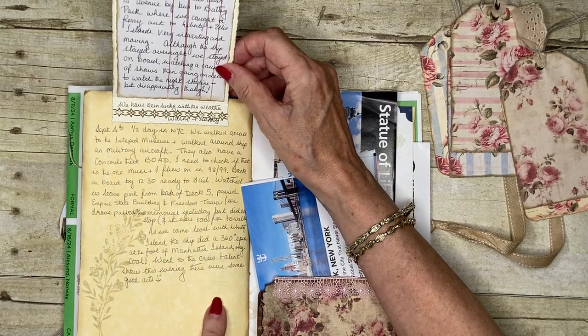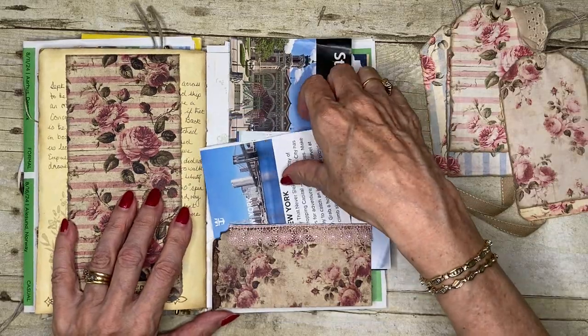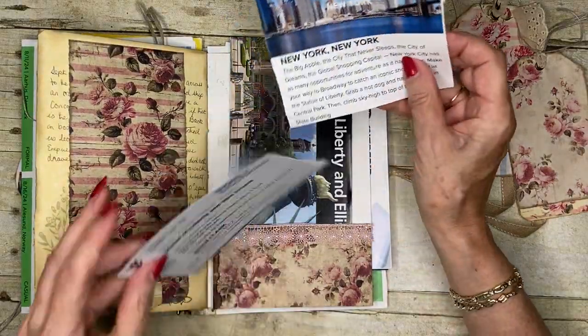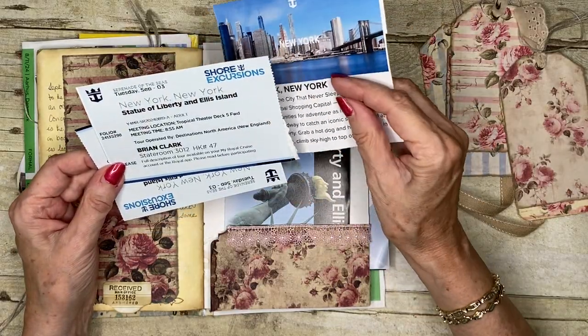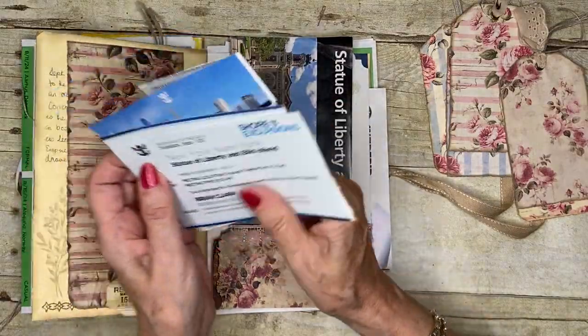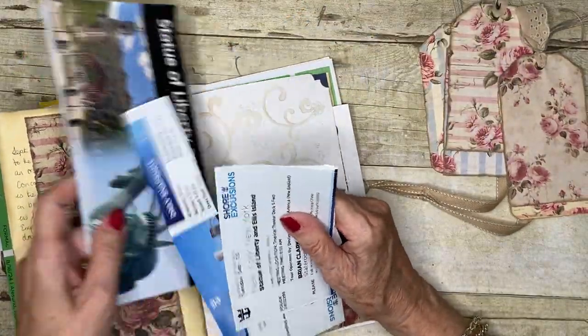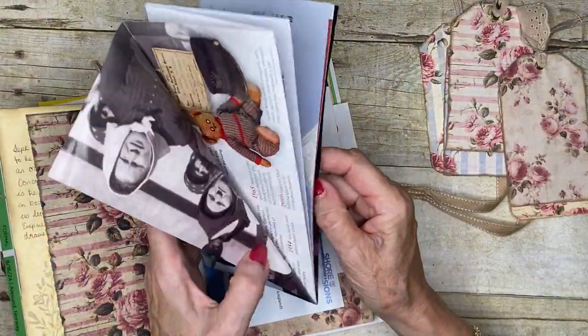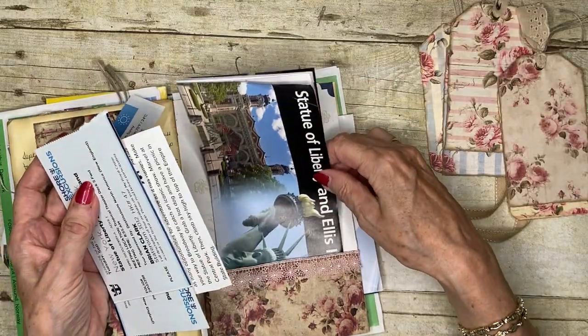I think I've got a picture on my phone I'm going to be putting there. And then we spent a day and a half in New York. So we visited the Liberty and Ellis Island, which neither of us had been to before. And I picked up the brochure there, and I just stuck that in there.